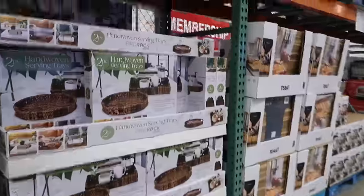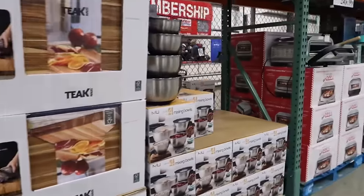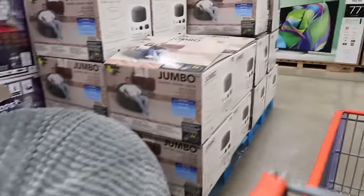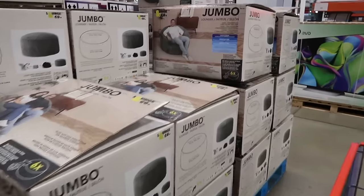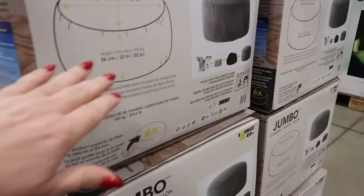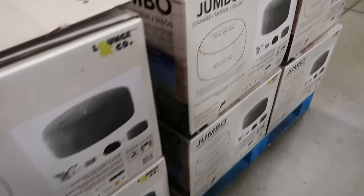Now time to hit the Costco Christmas list. Hello, Costco. Fun and adventures. You know, I like mixing bowls. Okay, this is huge. And it is in this small box. It must expand when you take it out. Wow, new living room hopes and dreams.